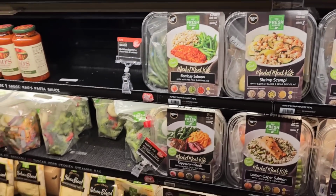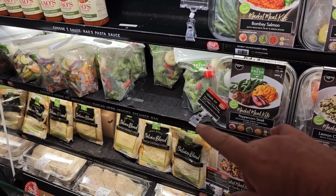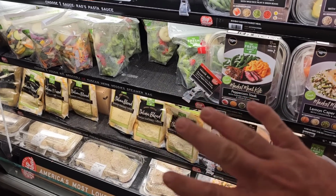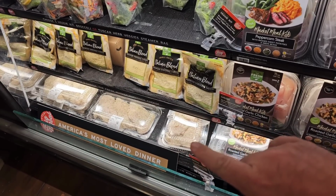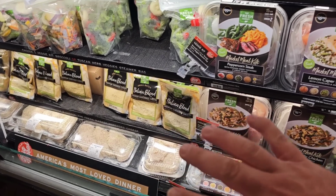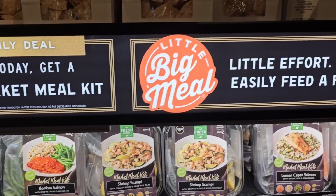Next to their meal of the week, they do a different one every week. So I wanted to come here today also to get this because Jessica loves chicken parmesan, and I gotta say, this does look fantastic. I've talked to 2 employees already. They said the chicken is amazing, so I'll take their word on that for now.